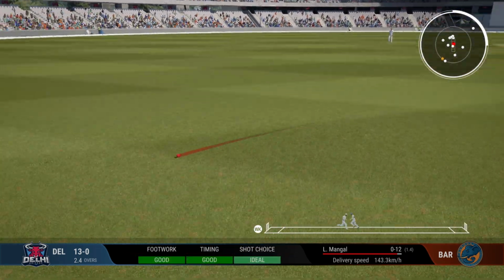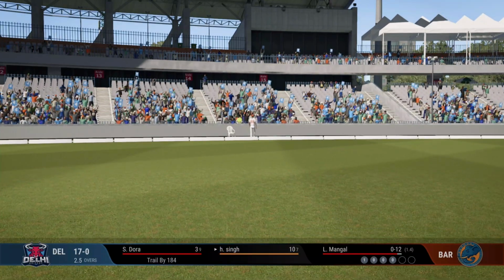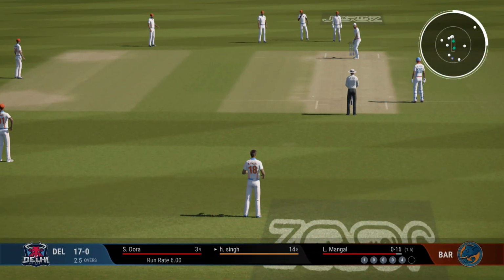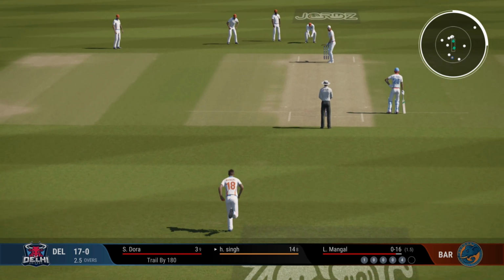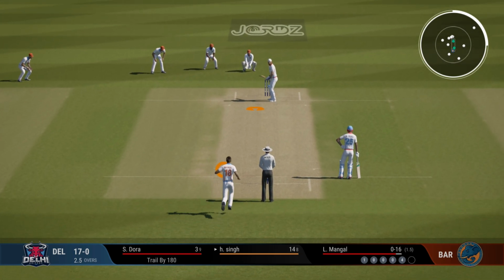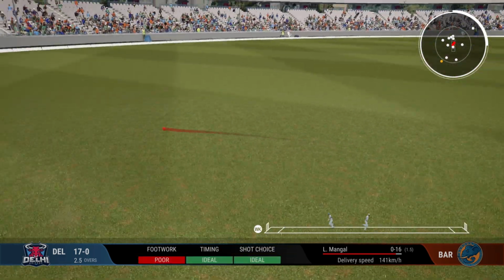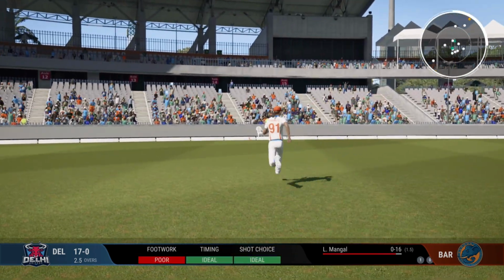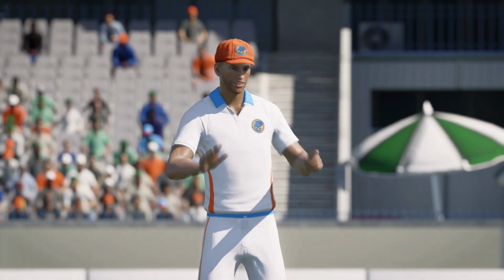Onto that early, that could be four. What a lovely shot. Really good timing out of the middle and raced to the boundary. Came forward onto the front foot and eased it away to the boundary. Perfectly timed. Straight through the line of the ball, right out of the middle of the bat. Kept the batters quiet that over.